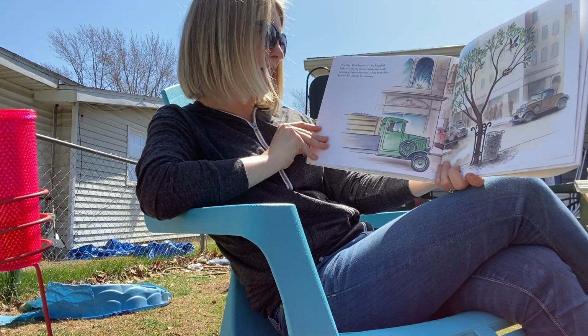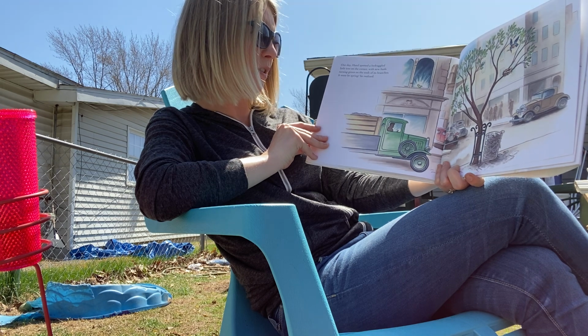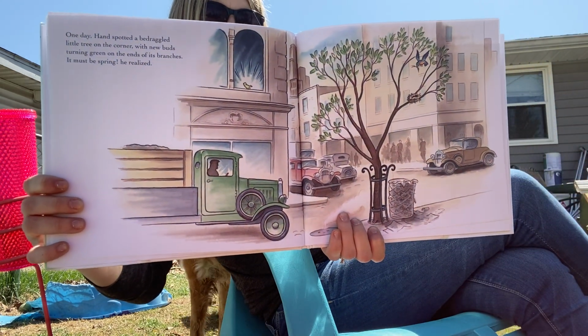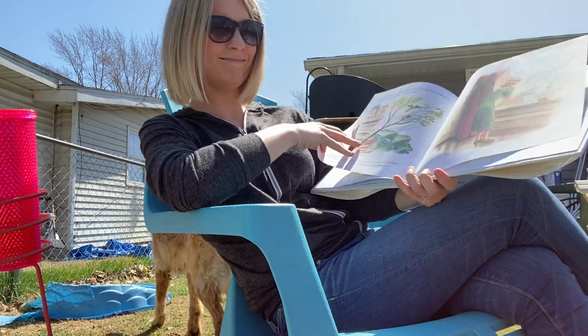One day, Hand spotted a bedraggled little tree in the corner with new buds turning green at the ends of its branches. It must be spring, he realized. Oh, I see the bird. And the dog sees somebody in the front yard.